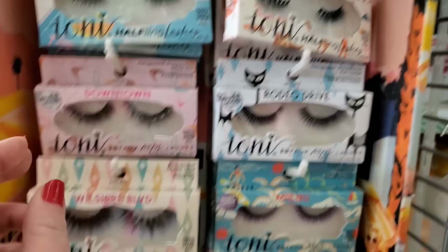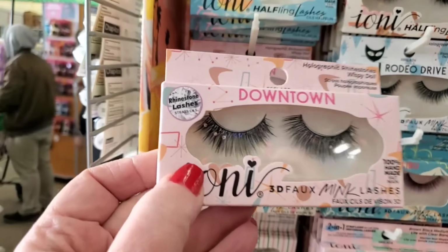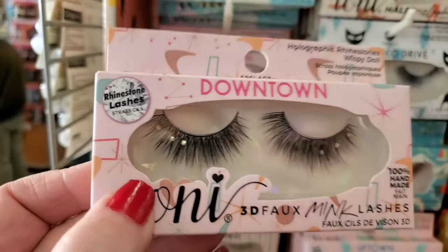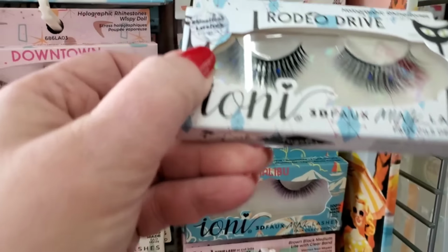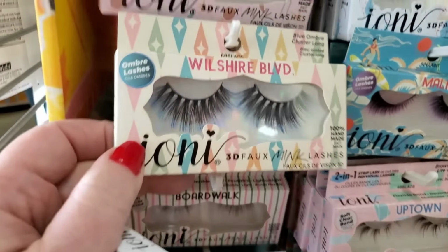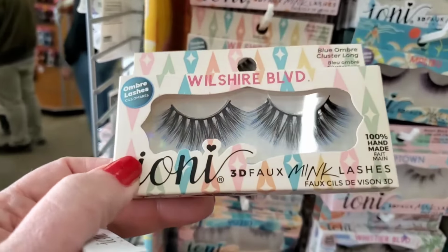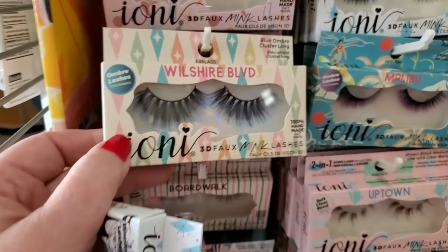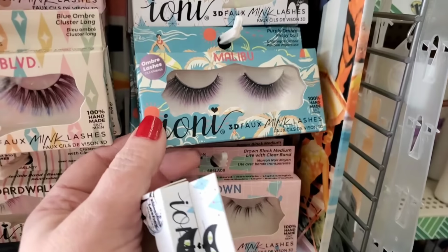So nice. Loving them. But here's where it gets really good. Downtown has rhinestones in it. Do you see that? Really nice. I don't think I've ever seen Ioni do that, but this is beautiful. I love it. In fact, I need those in my life. Then we have the Wilshire Boulevard Ombre Lashes that turn blue. How cool is that? That is seriously cool. And those are called Cluster Long.